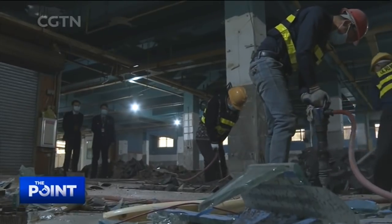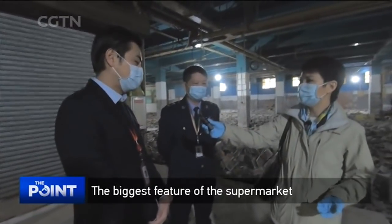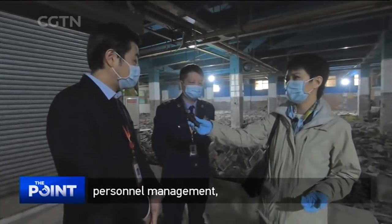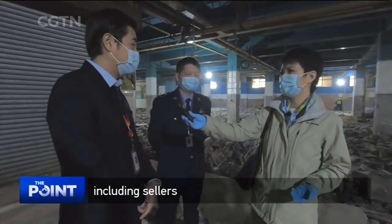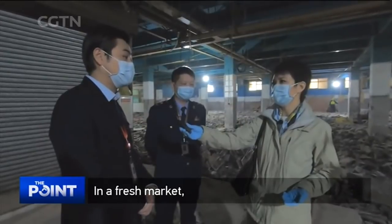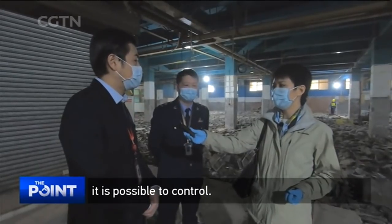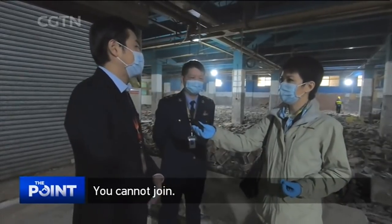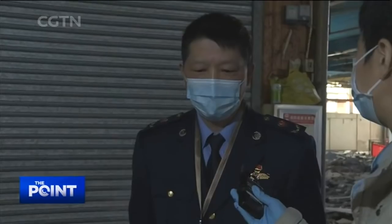And how do you implement a stricter ban on illegal wildlife trade and illegal wildlife consumption? People would say, why not get rid of these markets at all? Why not just bring everything into supermarkets?